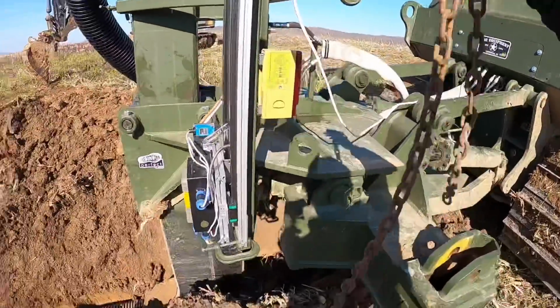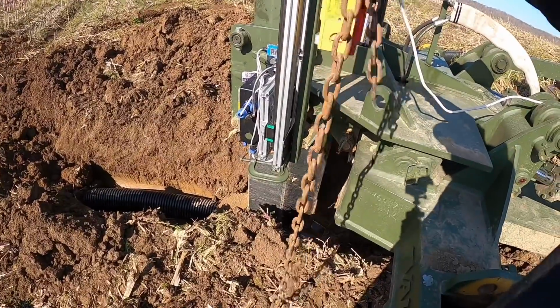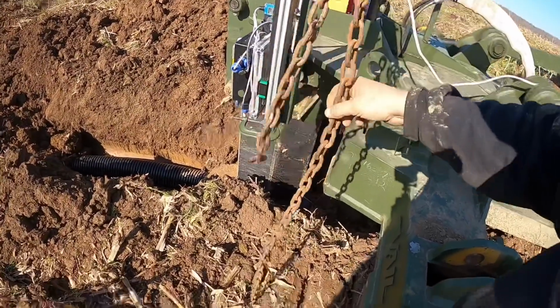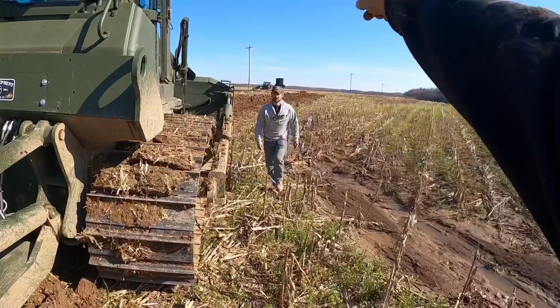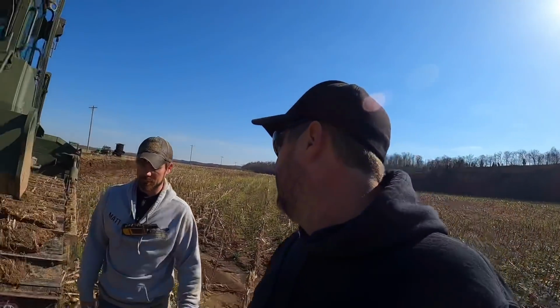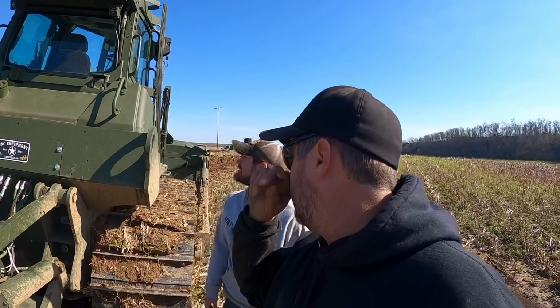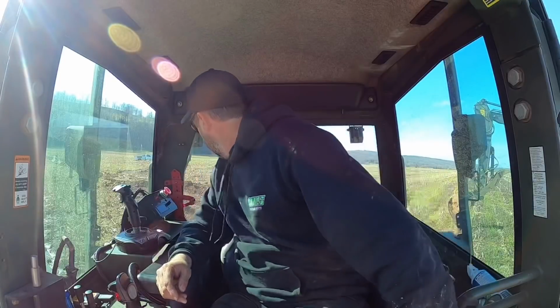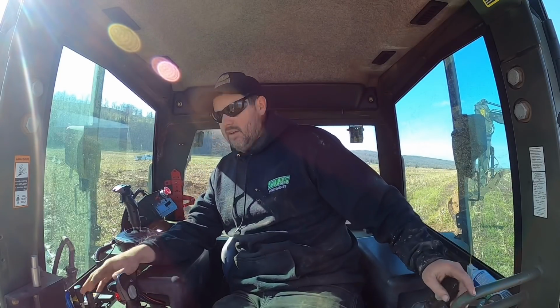So what we're going to do, we're going to put this chain to where it just barely touches the ground right there. You see it? Barely right on the ground. We're just going to keep it that same depth all the way up through there, or at least that's the plan. You ready? I don't know if you're gonna see that, bud. I think I can. I looked earlier. Nice. All right. I can see my drag chain. See if I get this corner turned at pro.